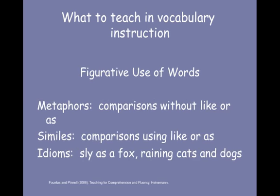We then move on to figurative uses of words. Remember, we talked about that pragmatic cueing system where our English language learners have the most difficult time with these kinds of words. Metaphors, where we make comparisons without like or as. We have similes, where we can use comparisons using like or as. And then we have those idiomatic expressions like sly as a fox and raining cats and dogs.